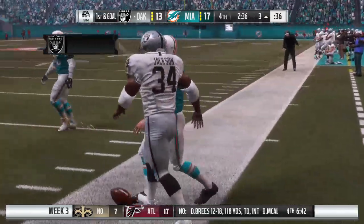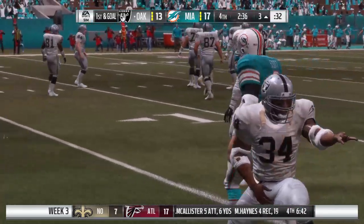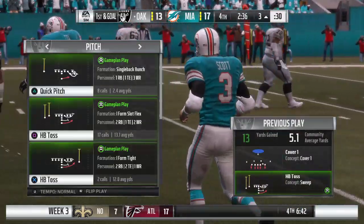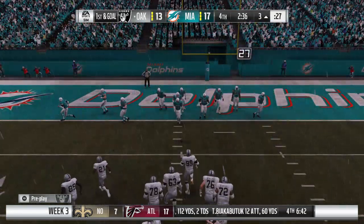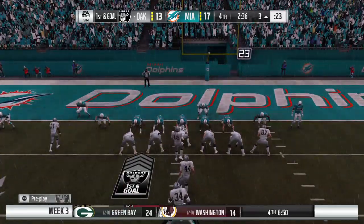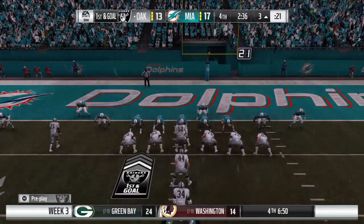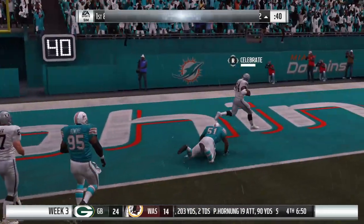A solid pickup of 13 sets him up 1st and goal. Another carry for their leader and a good one. It's crunch time. They'll need him to continue to be productive in both the run and passing game in order for them to try and snatch a victory. Only way to get the lead here, of course, with a touchdown, and that's what they're gunning for on 1st and goal. Now they'll run it on the toss.